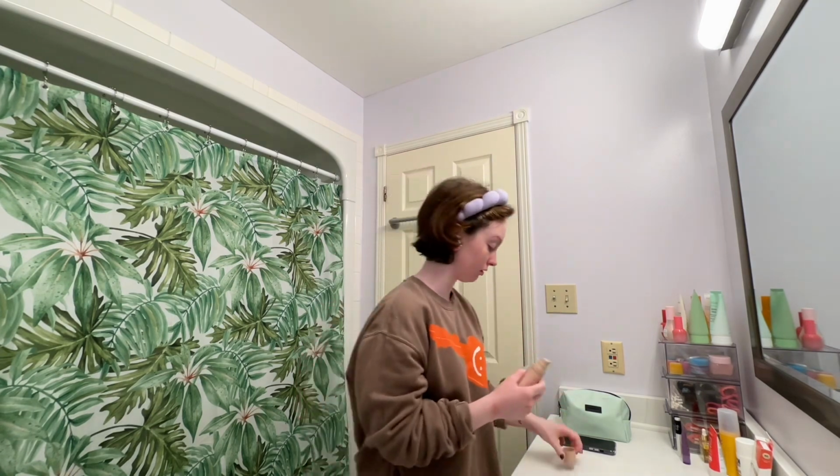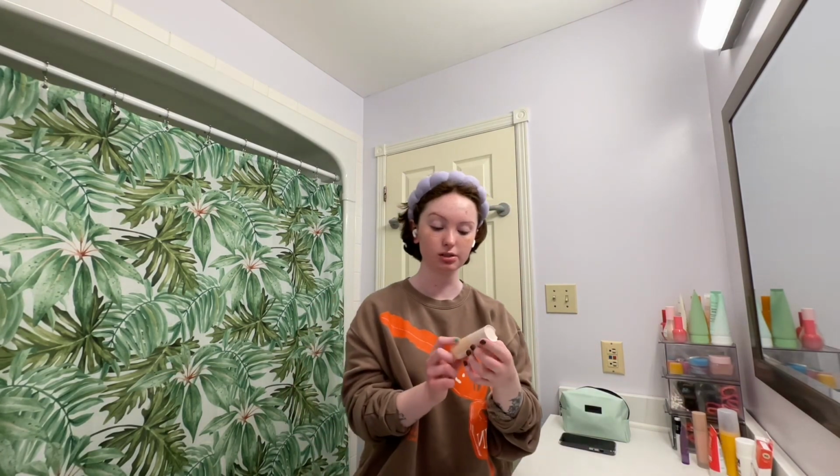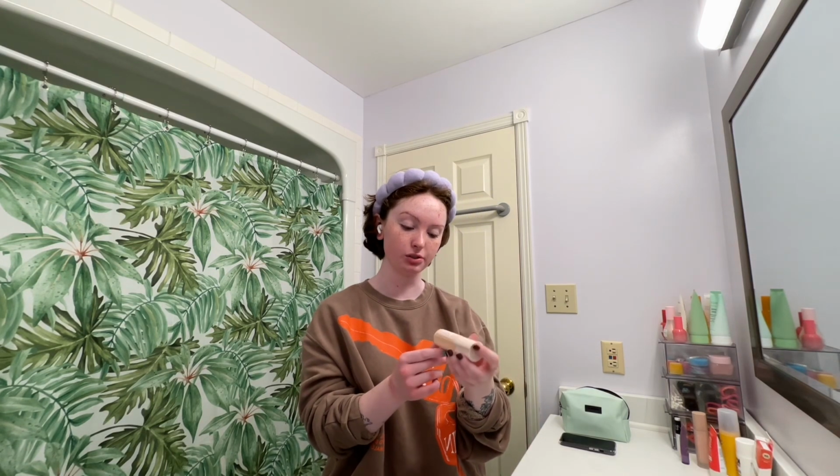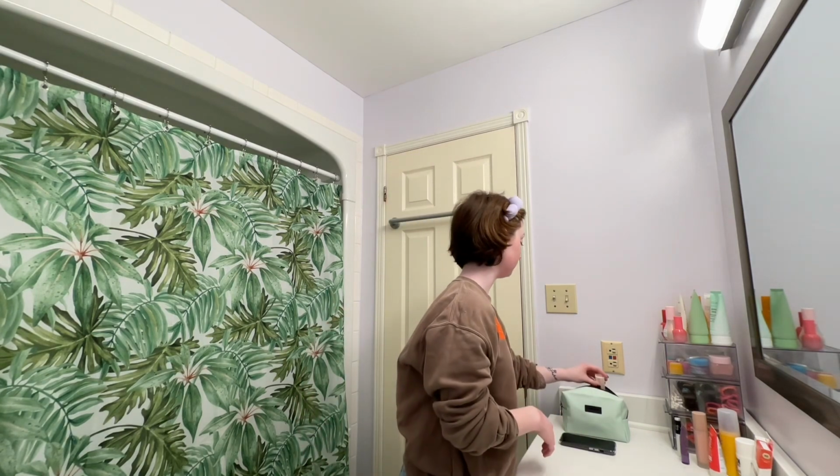So now it's time for makeup, and the first thing I use is the Fenty Beauty Pro Filt'r Hydrating Primer. After priming my skin, I use the Rare Beauty Positive Light Tinted Moisturizer in the shade 10N, but it just looks like this. So I just do little blobs on my face like this, because I find that works best.